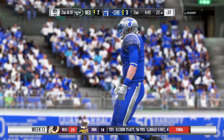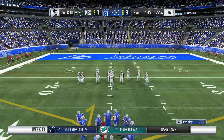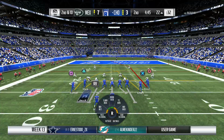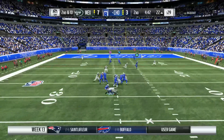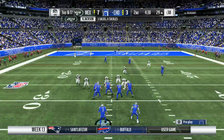Throwing on first down, but this one winds up to be incomplete. So after the incompletion, 2nd and 10 from the 22. Off the play fake. Finley. And he's going to go down. They sack him back right around the 30.